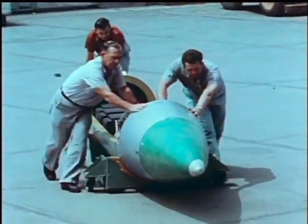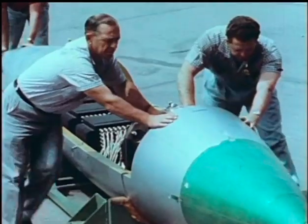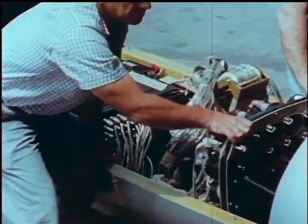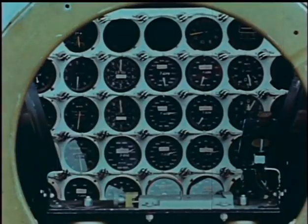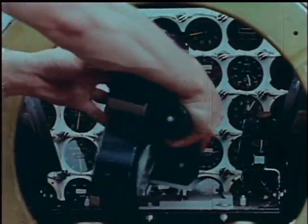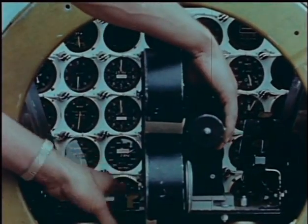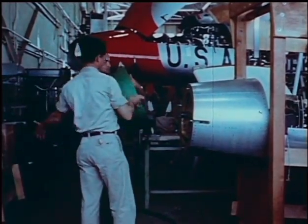This phase of the program required that a special store be designed and constructed to carry the necessary instrumentation for recording performance data on the airplane during its flight test. With the nose section removed, the complex instrument panel was exposed. A motion picture camera was installed to record accurate readings of flight performance for post-flight analysis.